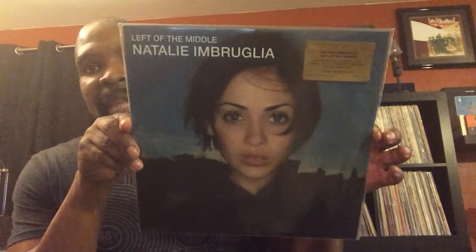Another one that I didn't know they had issued on vinyl, I don't think it's ever been issued before, is Miss Natalie, Left of the Middle. This came out in the mid-90s too. Is it 95, 96? 97 actually, I think. Yeah, 97.